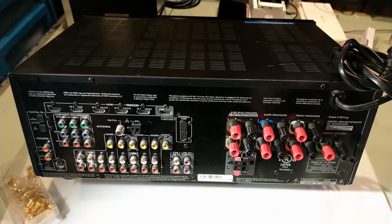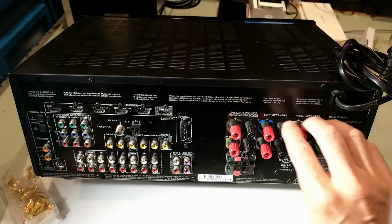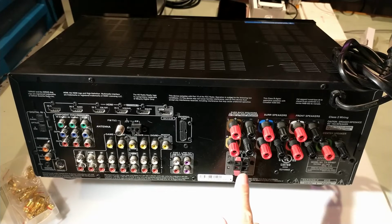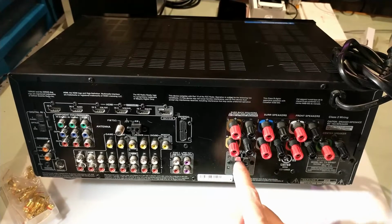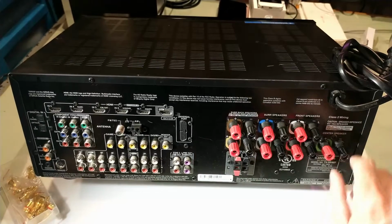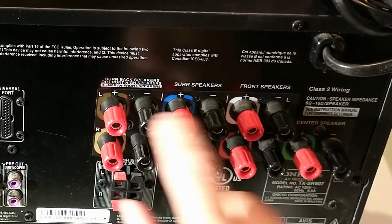So in my opinion, most of the higher end receivers will have this type of connector. Most of the ones that have these little connectors right here are a little more flimsy, they have little springs in there, more prone to breaking and things. So I tend to look for receivers like this. But here, this right here is one of the things you're going to look for.